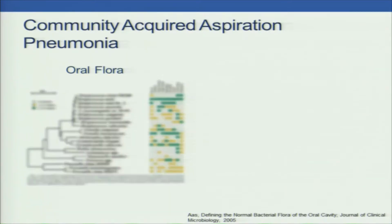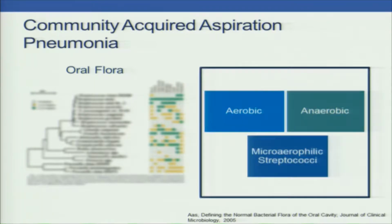What's more helpful than thinking of the specific organisms is thinking of the classes that they fall into. In a community-acquired aspiration pneumonia, the three groups of organisms that are usually culprits and that we need to cover with antibiotics are aerobic bacteria, anaerobic bacteria, and a group called microaerophilic streptococci, which are streptococcus organisms that thrive in an environment with some oxygen, but not too much. Typically, they don't have a lot of clinical impact, except in this scenario, we find that they do make a clinical impact on these pneumonias.